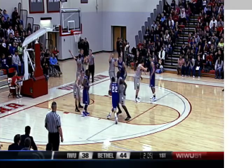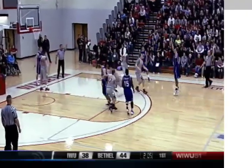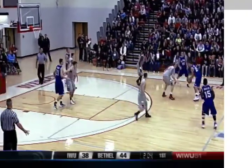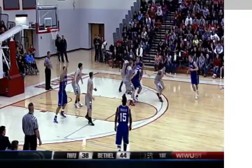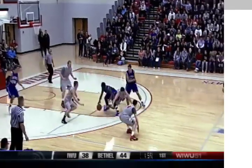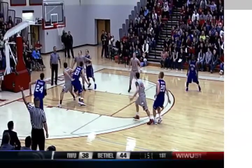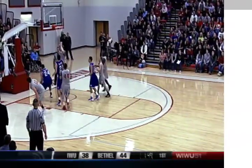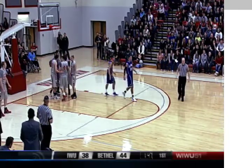Number 21, Taylor Kolbus, now in for the Pilots. Gerber is guarded by Hopkins out at the point. Gerber looks like he has nice ball handling moves. Miller takes the shot, and then Widener just kind of standing there, and the Pilots get the ball back. Gerber with the rebound. He puts it up, and he will get fouled.